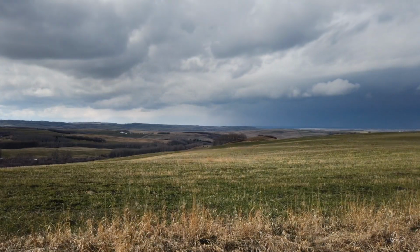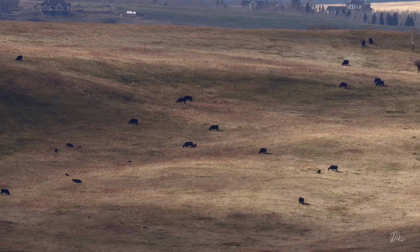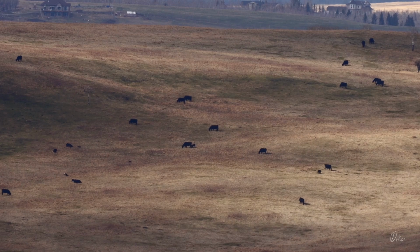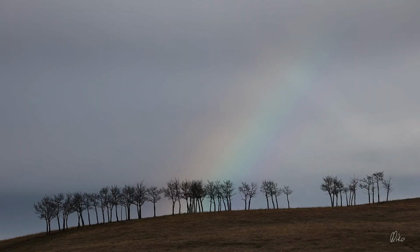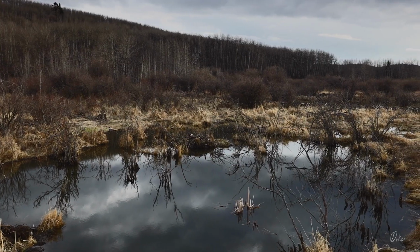As the afternoon wore on, rain clouds started to roll in, and cloud shadows rolled across the hills. Yes, it was stormy again, but it felt springtime stormy. And besides, it didn't last long.